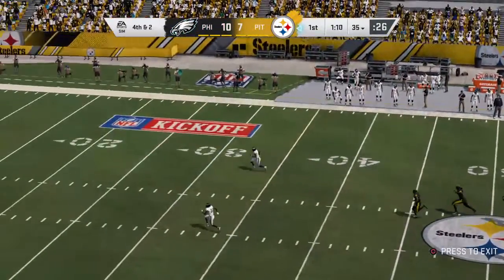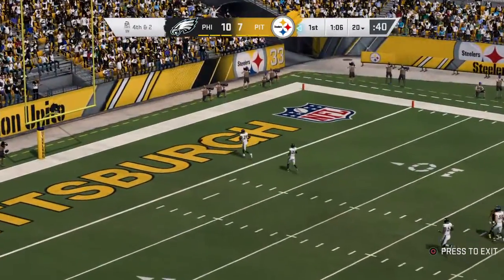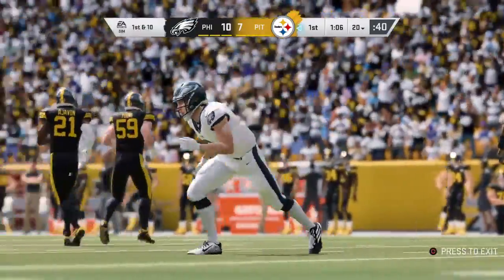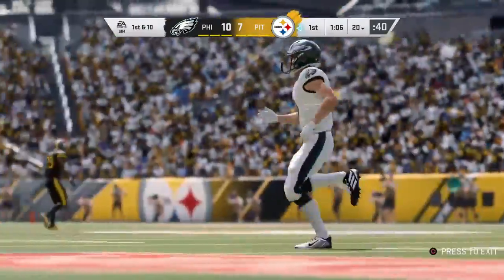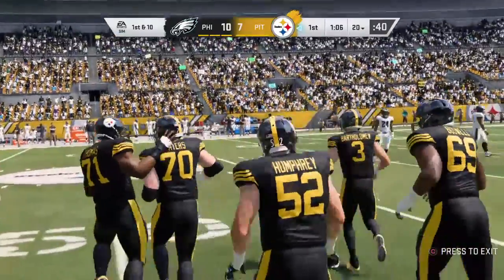He's been a busy man here in this first half as he gets it away. And he didn't quite have the backspin on that one. It hits at the 4 and continues into the end zone. It's a touchback. And Pittsburgh getting set to take the field.